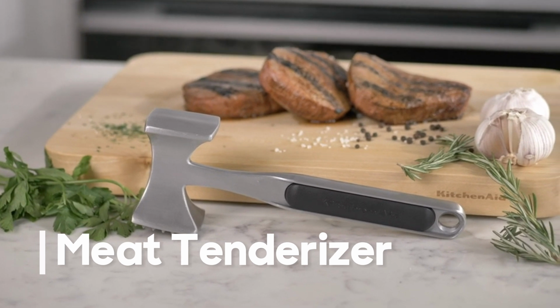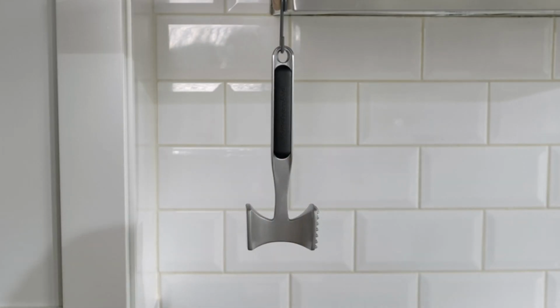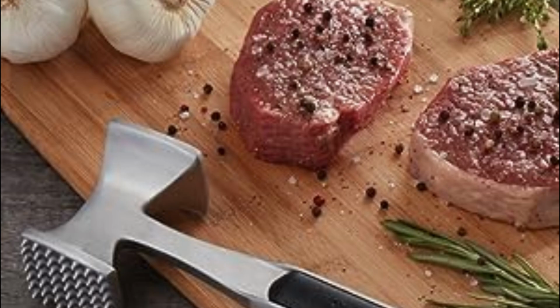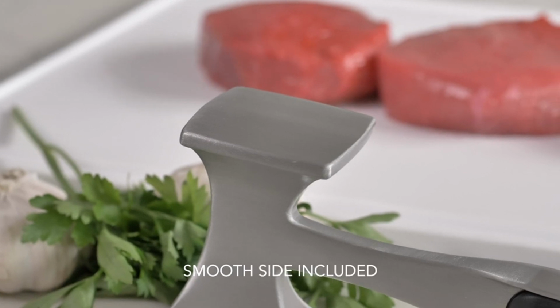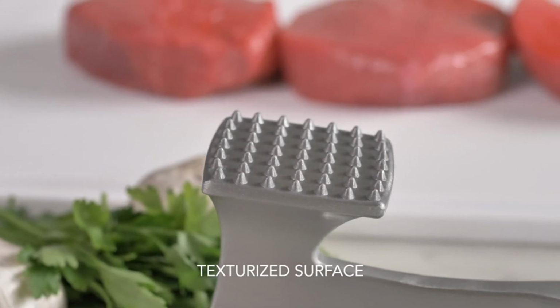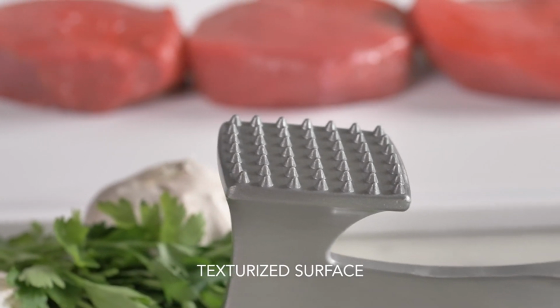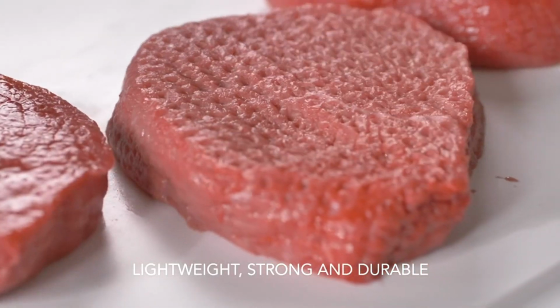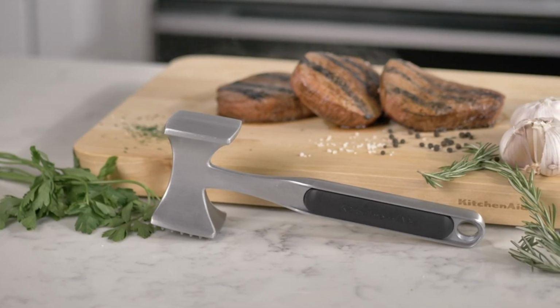This meat tenderizer brings out meat's flavor and tenderizes tough cuts, but it's versatile. This mallet is perfect for all meats like beef, veal, chicken, and pork. The flat side makes meats thinner, boosting flavor and reducing cooking time. You can use the ridged side directly on the meat. The ridged side of the mallet has rows of spikes that tear connective tissue, breaking fibers and making meat softer, allowing them to absorb marinades better.